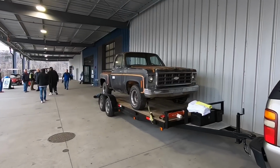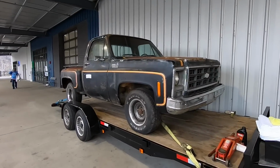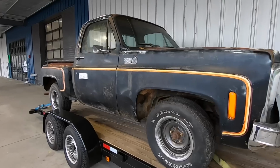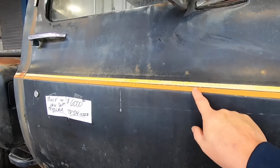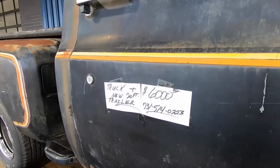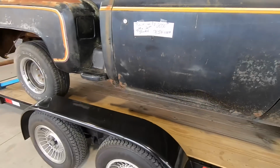Man, these old C10 trucks are white hot right now. This one's a shade rough, but it's wearing its original paint and graphics right here. For $6,000, it can be yours, and you get the trailer to go with it.